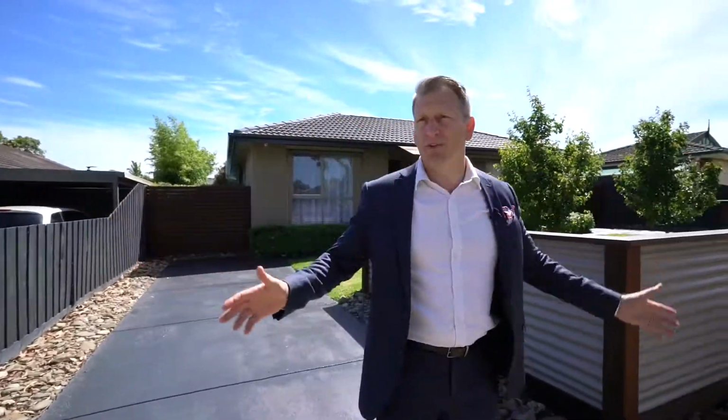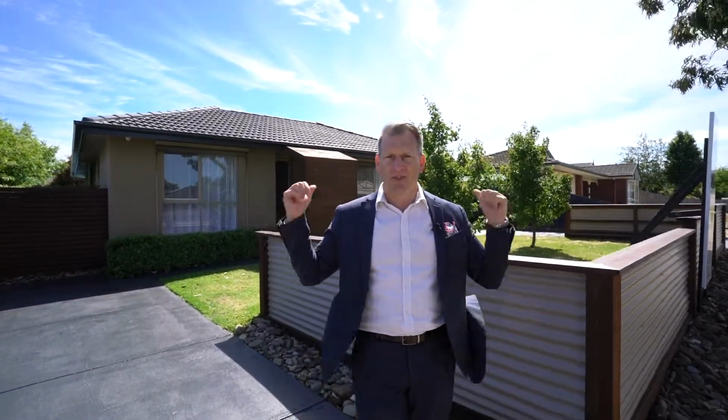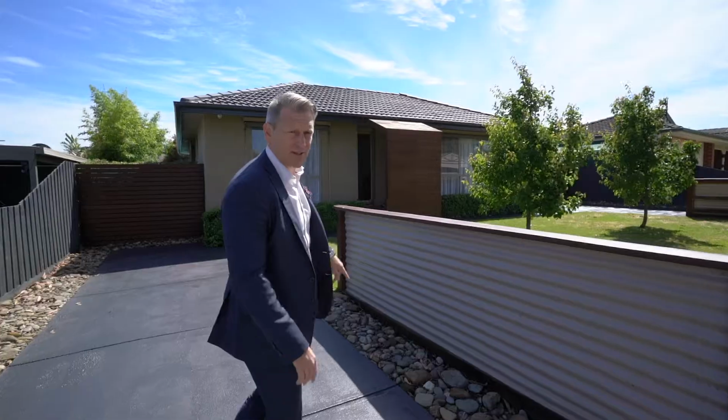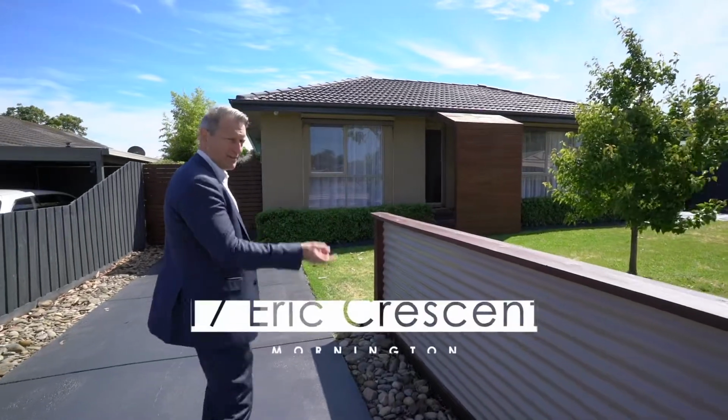This is a little champion of a property, 17 Eric Crescent in Mornington, set in a beautifully leafy established street. This one is a cracker. The 2 driveways, side entrance there, heaps of room for heaps of things. Come on inside.